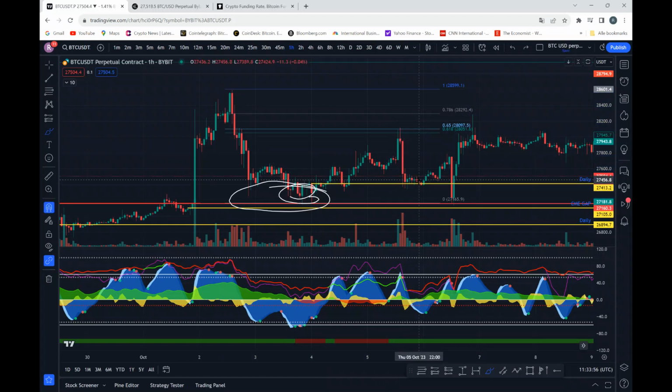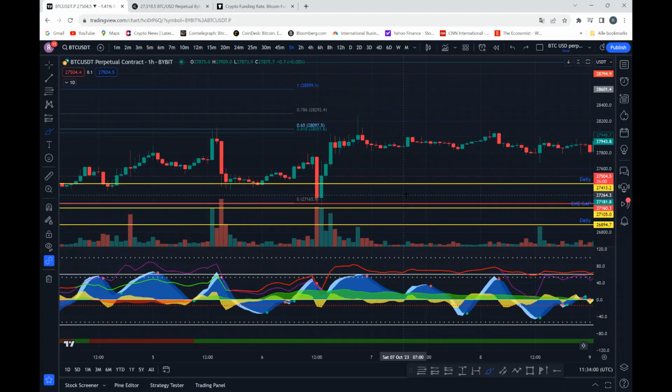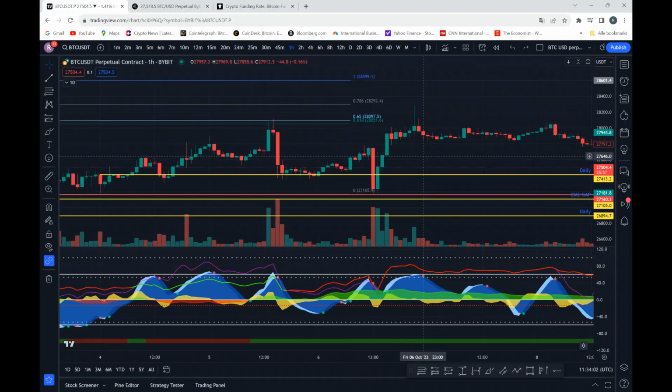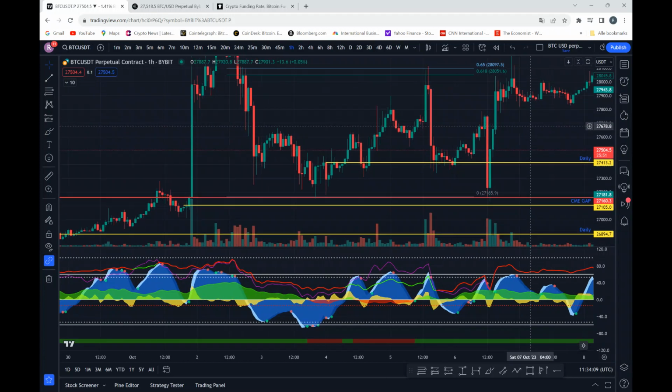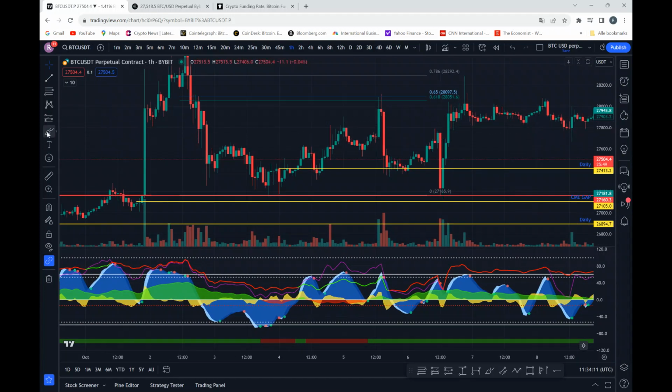And then I also said at the end of the week I would only long if we take out all of these lows, and guess what happened? We took out all of these levels, SFP'd and then went higher. So 3 trades completely for free in 1 week, back to back.